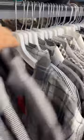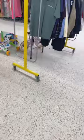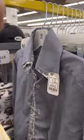Man, they got to get rid of these hangers. They got a whole mess of hangers on every rack right now. Actually, you know what I'm going to do? Excuse me. It's $12.99, but it's a Peloton Lululemon. I always forget to go to the new racks.